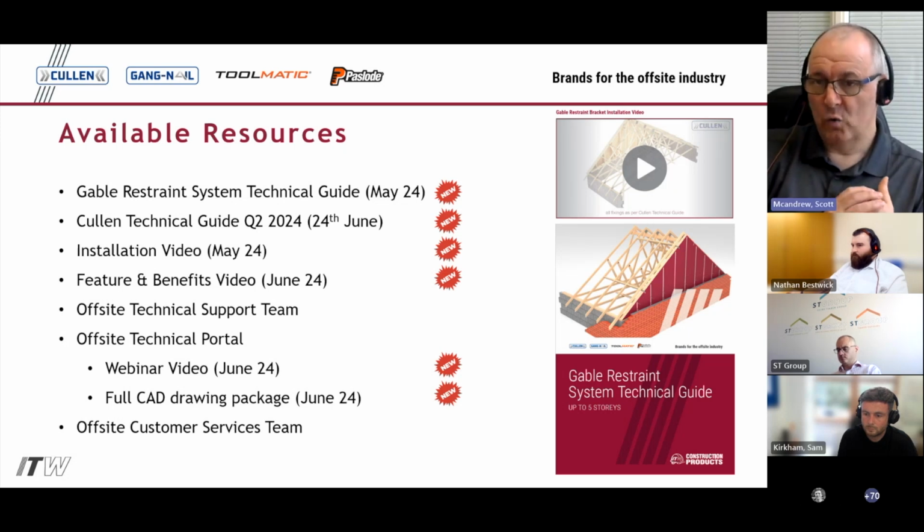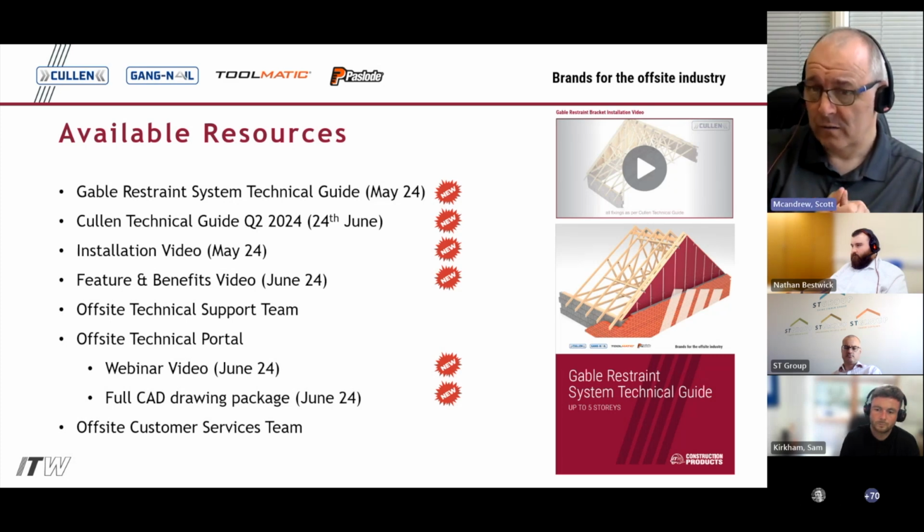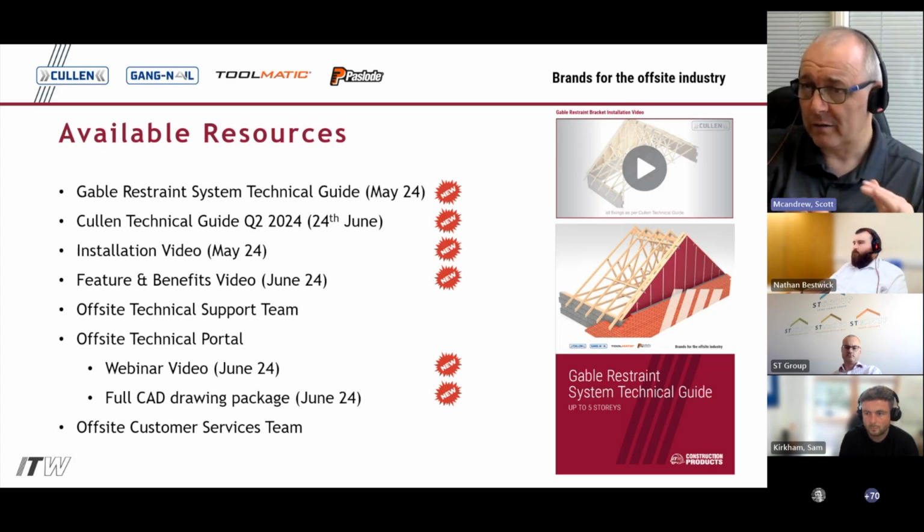If there's any technical questions, we've got our offsite technical support team. We've got our offsite technical portal, which all these additional resources are going to be held on. So the webinar video will be available. The guides will be there. We've also got full CAD drawings. So all these CAD drawings that I've shown earlier, all these details, they will be available there as well in CAD format.